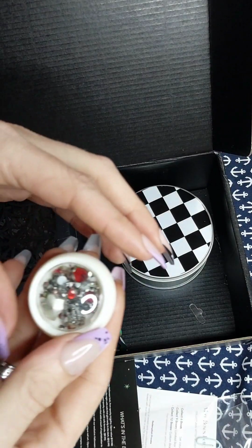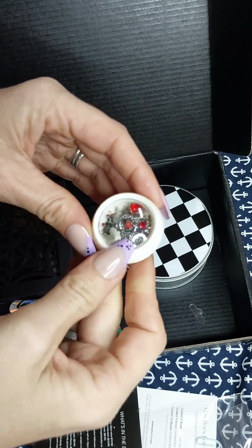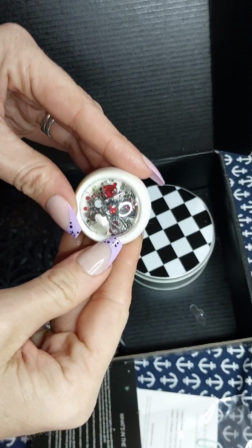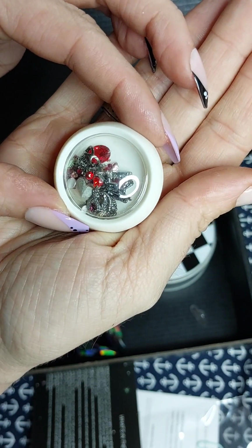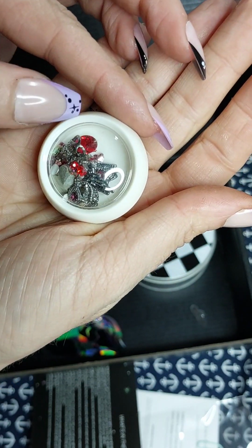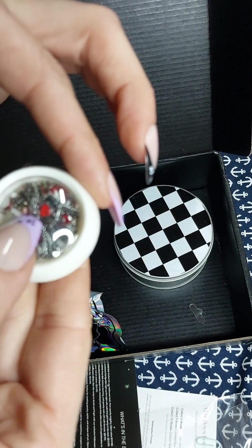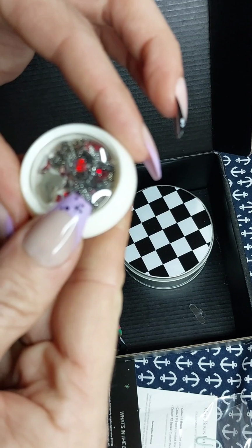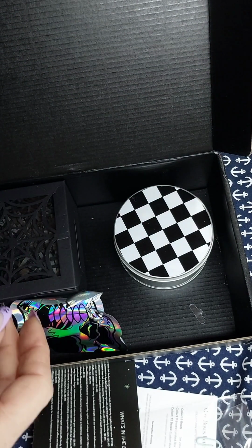Okay. Sorry, I heard somebody outside. I tried to open this off camera. Could not open it, so... These are different little charms. Got a skull, a snake, I think, yeah, that's a moon. Oh, focus. Hello. There we go. Yeah. So I thought that was cool.